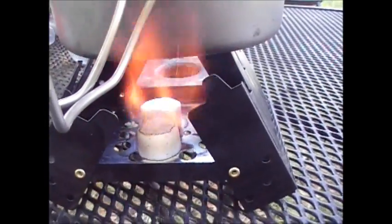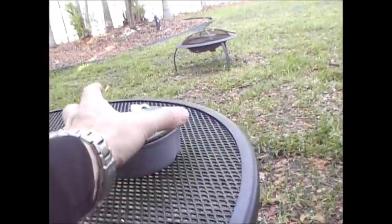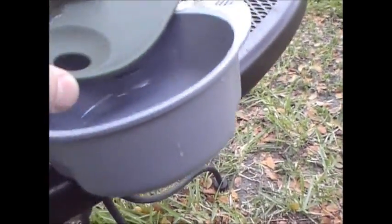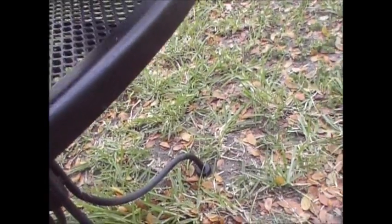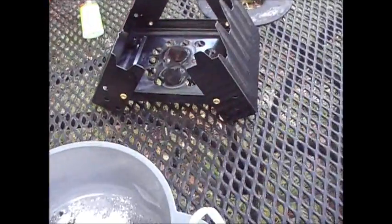Two hexamine tablets here. We're going to get ready for 2 cups of coffee. One will be drinking out of our canteen cup, and the other out of this Light My Fire cup with the sippy lid. You could also use it as a small bowl, but you can drink a beverage out of it. So this is what we have, and this is what we're going to use. Alright, we'll be back. Okay, our water's ready for coffee.